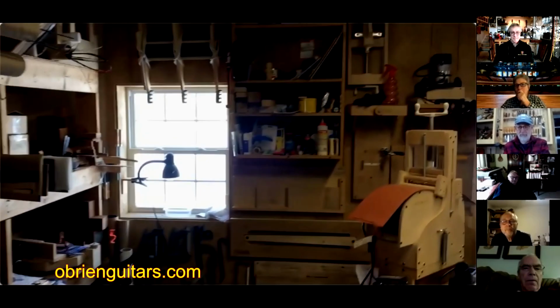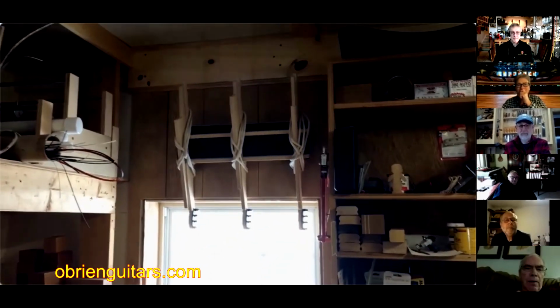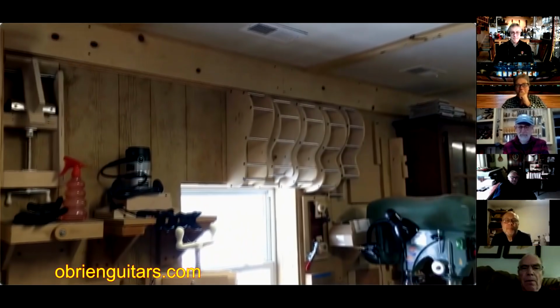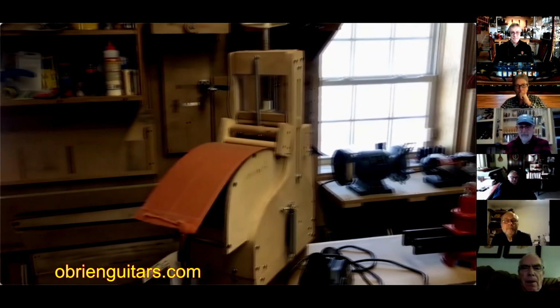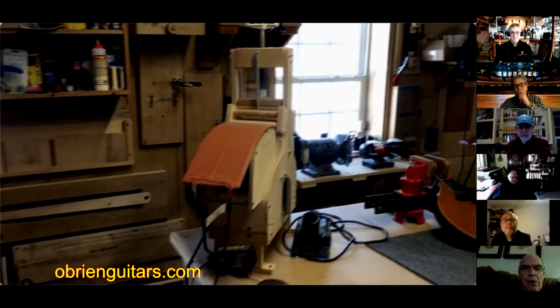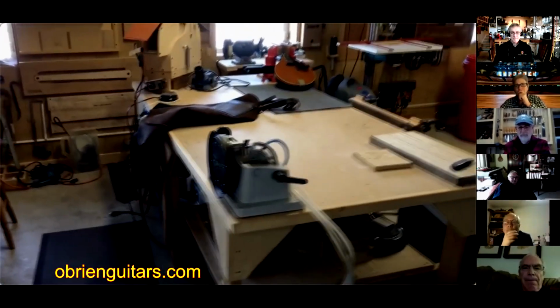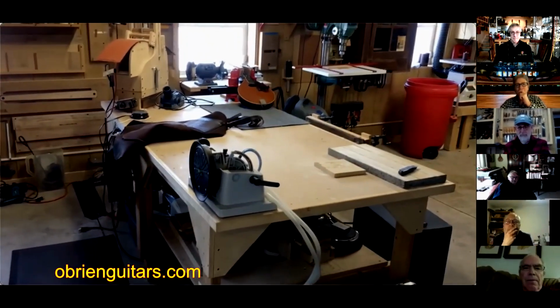And some more shelves here. There's my LMI plate joining jig, which I really like, and some bending forms. And there's my Fox style side bender, which I have screwed to this bench and pretty much leave it there all the time. I use this bench a lot, mostly for building. I do a few repair things on it as well.